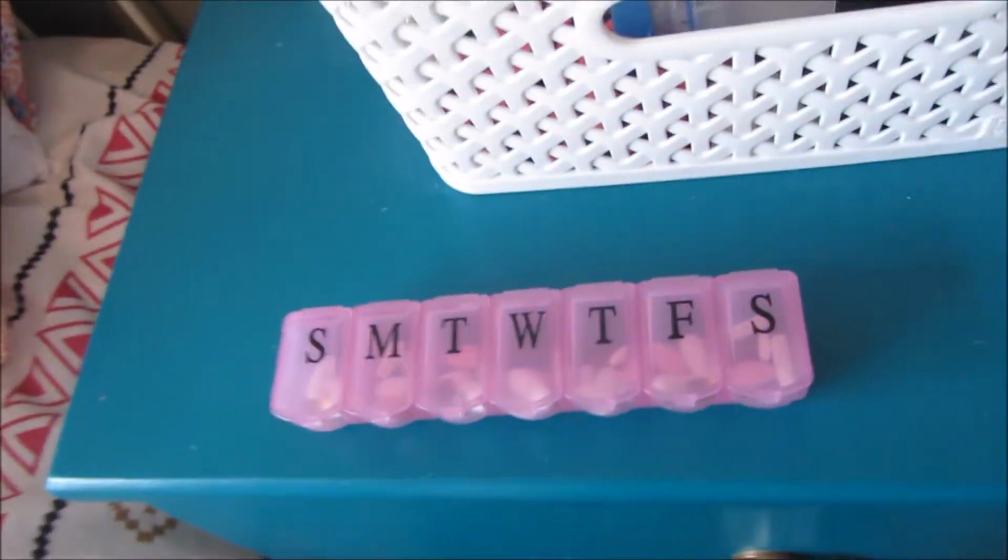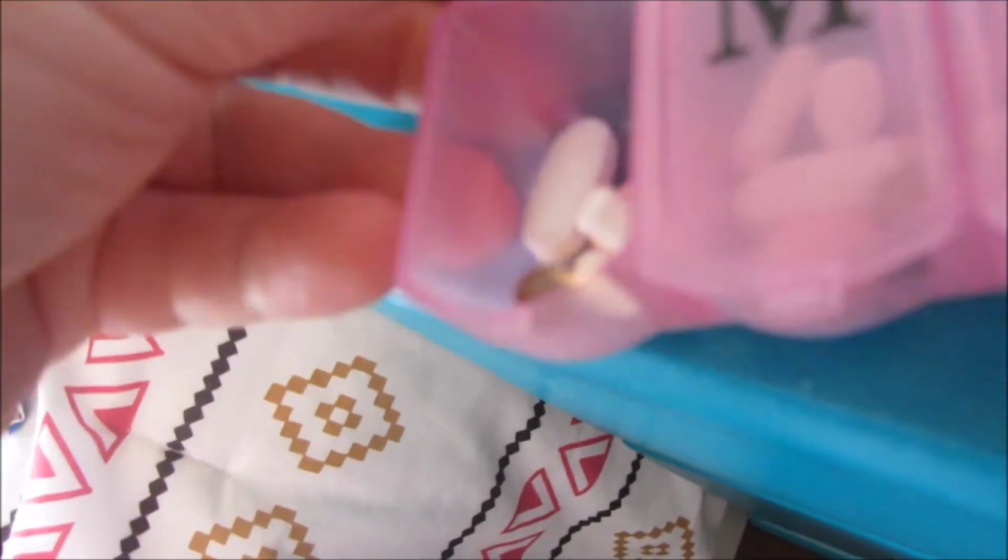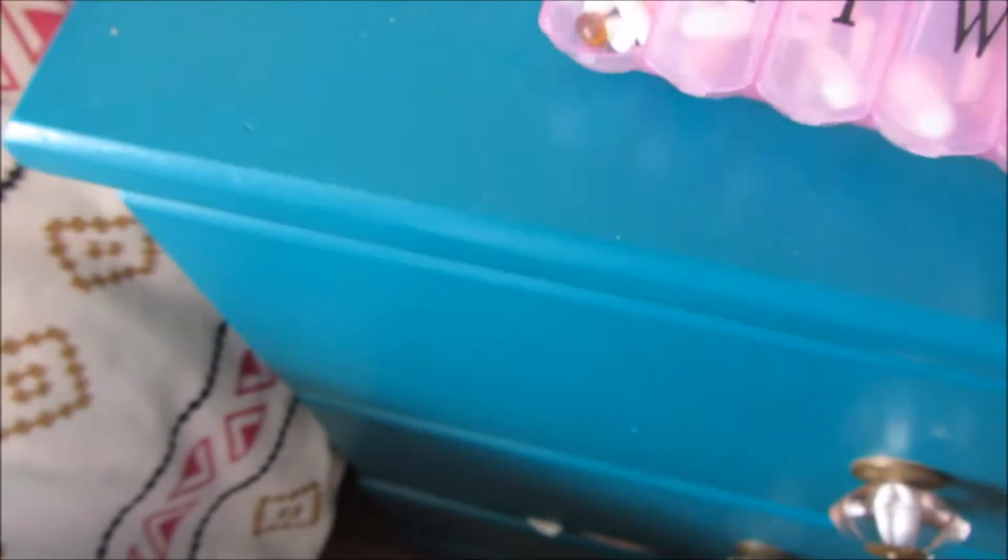So I have my little pill container. This is from Amazon. It cost me like $3. So it's really hard to open. That's not a bad thing. I'm going to dump these out. This is going to be bad.